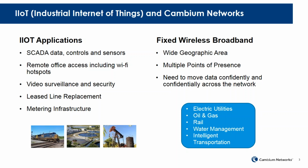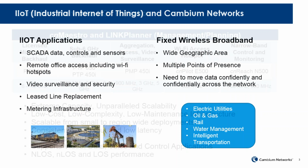And to that end, we focus on the large outdoor industrial verticals. Oil and gas is certainly foremost in that area. It's probably, of these industrial verticals, the biggest area. We also work with electric utilities, rail transport companies, water and wastewater management, and then intelligent transportation for some smart city applications like traffic control and those types of applications. So really, these oil and gas applications fit into the larger umbrella of our industrial Internet of Things portfolio.